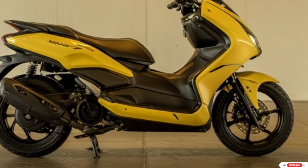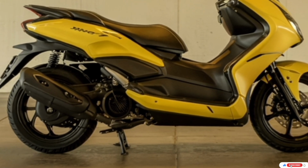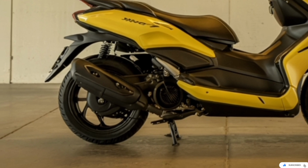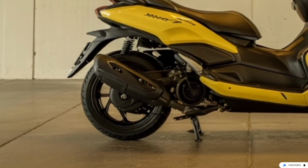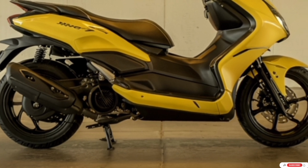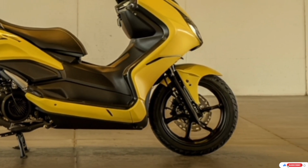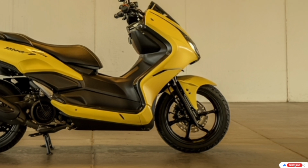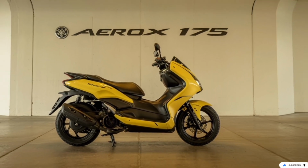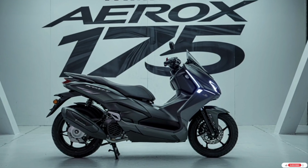In terms of handling, the Aerox continues to impress. The rigid frame, balanced geometry, and lower center of gravity help it feel flickable in city traffic and composed in long sweepers. The suspension setup, a telescopic fork up front and unit swing at the rear, has been slightly revised to offer a more pliant ride over rough roads, without compromising on high-speed stability. Yamaha really nailed the sweet spot between sportiness and comfort this time around.